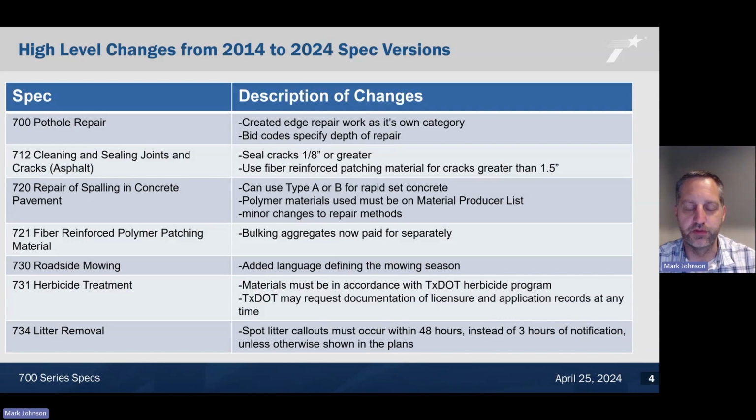Oftentimes in terms of litter removal, it is a situation where we need to remove potentially a homeless encampment or piled up debris on the side of the road, something that could be safety critical, but to respond within 3 hours probably is not realistic. And usually when litter's on the side of the road, it's not something that needs to be picked up within 3 hours. We had discussions about this, and we believe 2 days is a reasonable time frame for spot litter callouts.